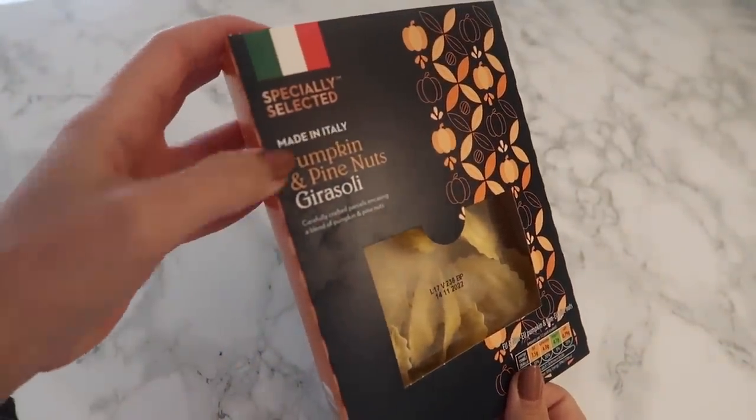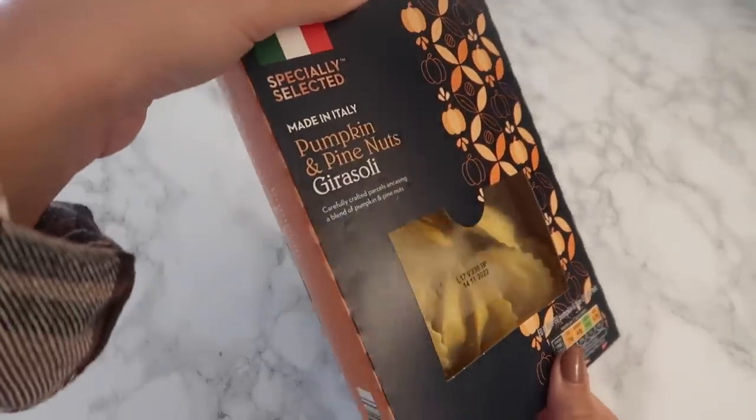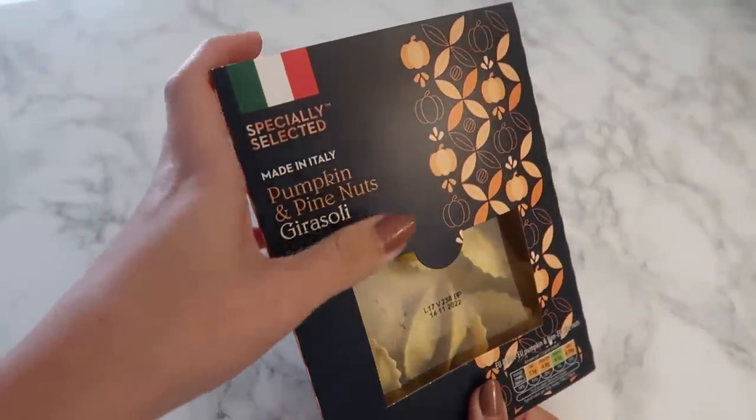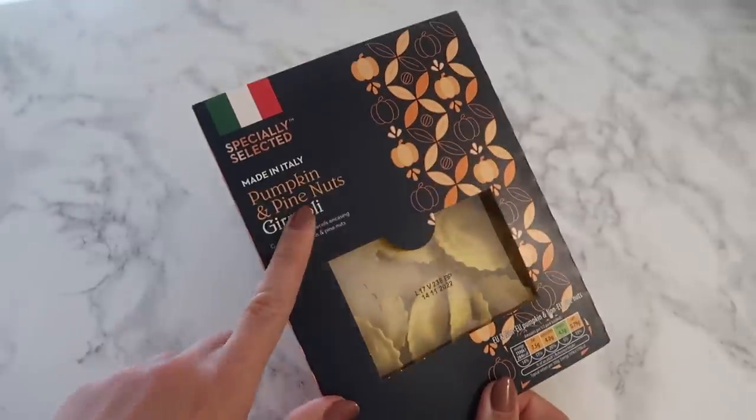I also got this from Aldi, which was in the fridge, so I thought I'd show it to you. I'm not going to have it tonight, but how nice is that sound? Pumpkin and pine nuts. This is going to be a solo dinner one night, maybe if Tom is out late or out for dinner with work. I am going to be having this week.